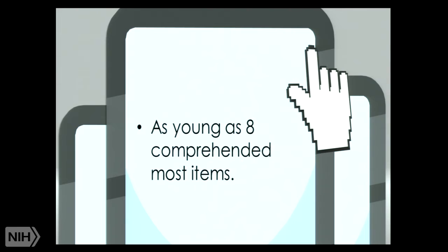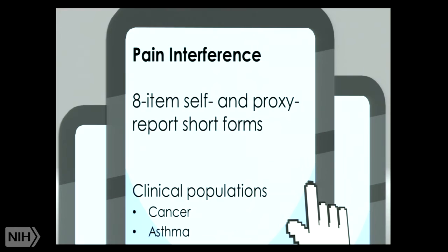So these interviews were done with children and adolescents, and the good news is that we found that kids as young as 8 could comprehend most items. And so the decision was made to develop the measures for ages 8 to 17 for self-report measures, and then also proxy measures for younger children.